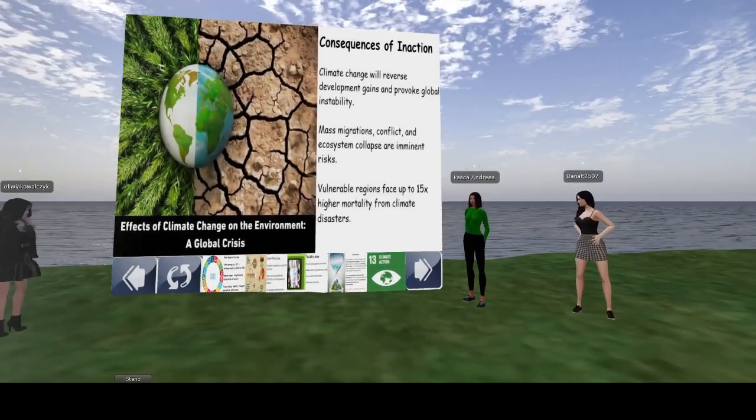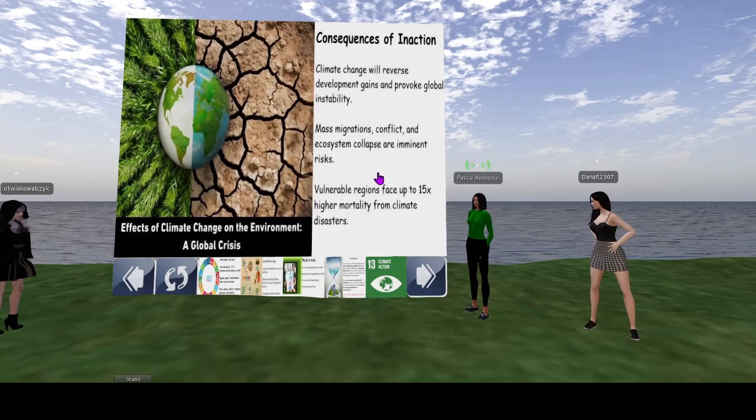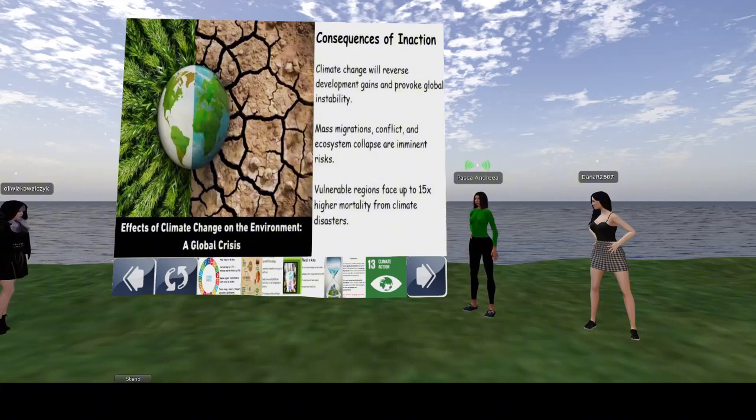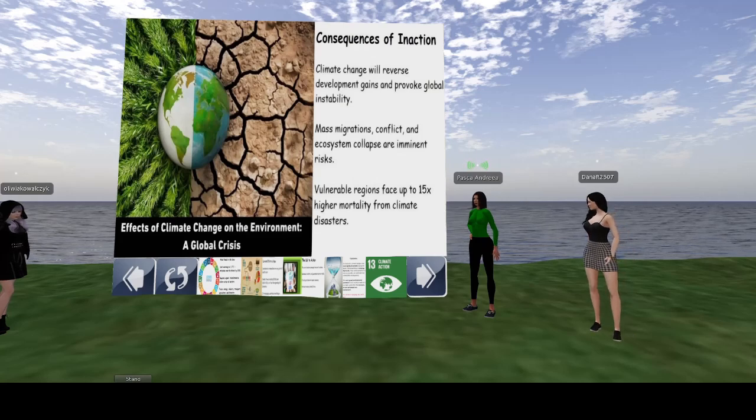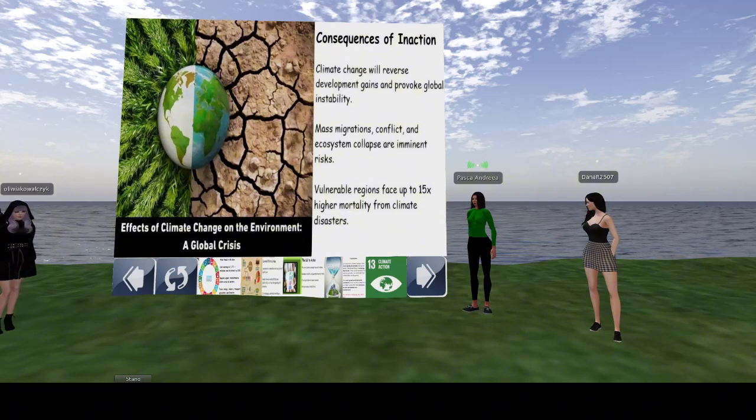Thank you, Raluca. What will happen if we do nothing? If we do not take clear and rapid action, climate change will severely affect the world we live in. All the progress made in recent years, economic development, poverty reduction, food security, risk being lost. Without action, millions of people will lose their homes due to natural disaster or the lack of resources such as water and food. This will lead to mass migration, instability, and ultimately even armed conflicts.